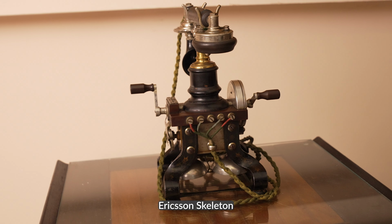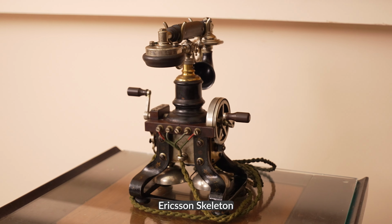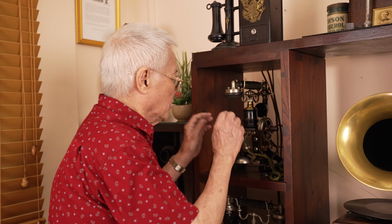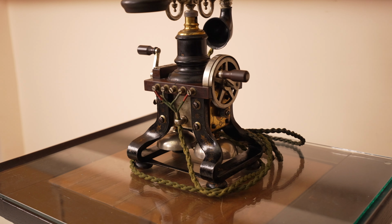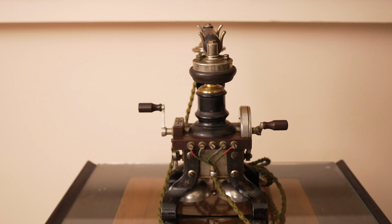This is another piece. This is a 100-plus years old Edison skeleton. It is very, very unique and special for a reason. This phone has two cranks, one on each side. We call it double crank Edison skeleton. This is now very rare. I think hardly can you find any in the region. Even internationally, there may be just a few pieces around.